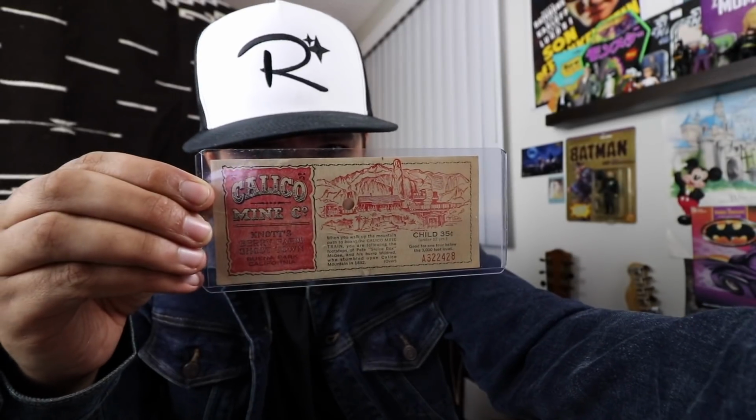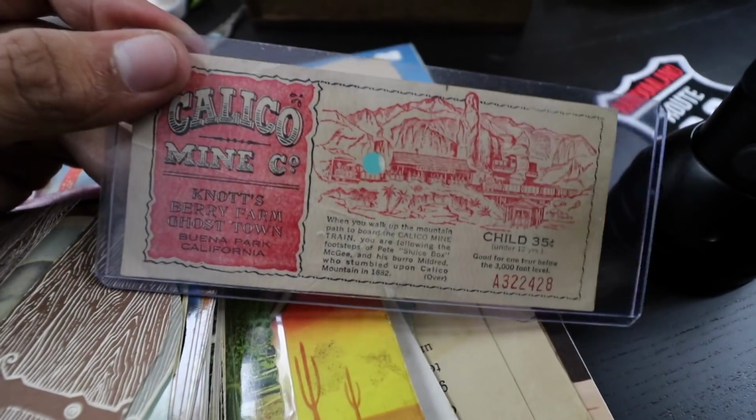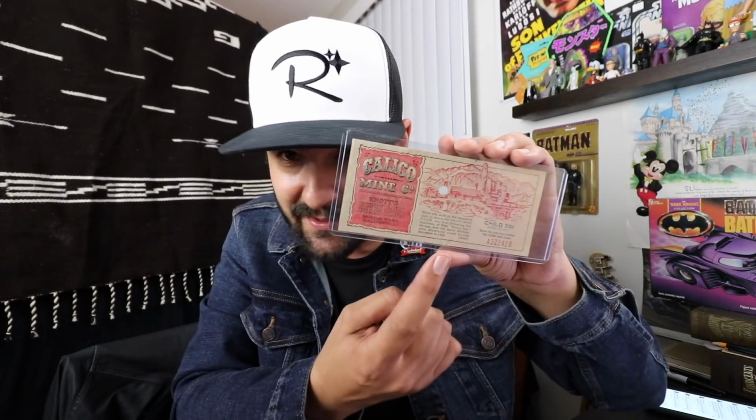Probably not very well. This is a ticket for the Calico Mine Ride back in the day. This is a child's ticket. This is 35 cents. And the interesting thing about these is that it's got sort of more of a story than we're used to the Calico Mine Ride having now. So you can see down here in the center, it says, when you walk up the mountain path to board the Calico Mine Train, you're following the footsteps of Pete Sluicebox McGee and his burro Mildred, who stumbled upon Calico Mountain in 1882.